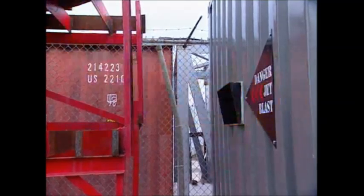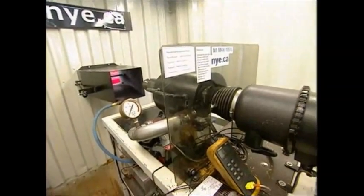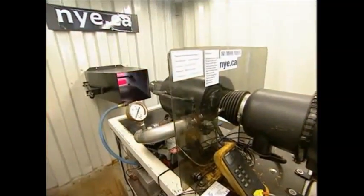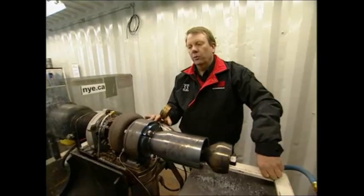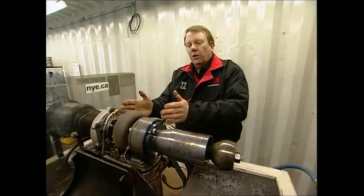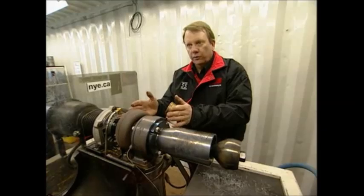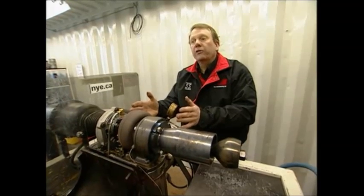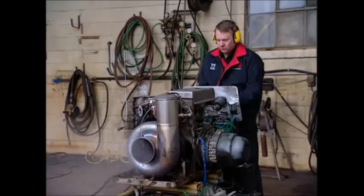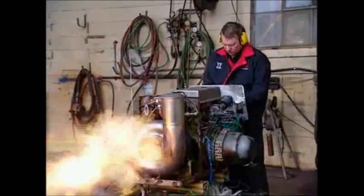To that end, Mark has devised yet another machine that will not only help match turbines, but will make a hell of a flame in the process. The point of this is matching the turbo machinery. We're not making our own turbo machinery. We're using off-the-shelf turbochargers, which is the whole trick to what we're doing, by saving money, by not having to have expensive stuff. And having a lot of fun along the way.